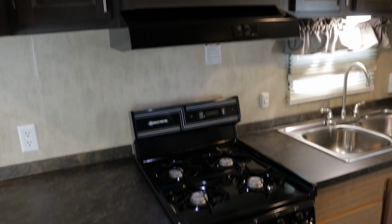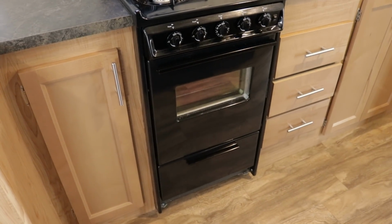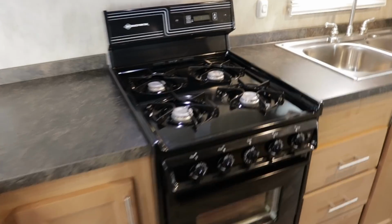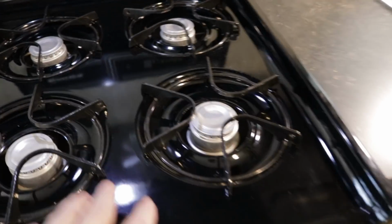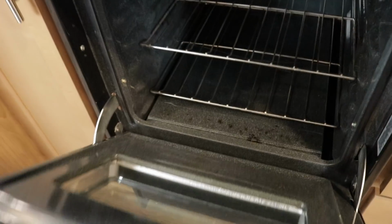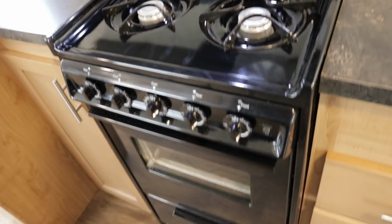Range hood with light and exhaust, and you do have, it's like a residential style oven and stove top. A 4-burner, not 3-burner like you traditionally get on an RV. And this is a gas oven. Nice glass on the front of the door.